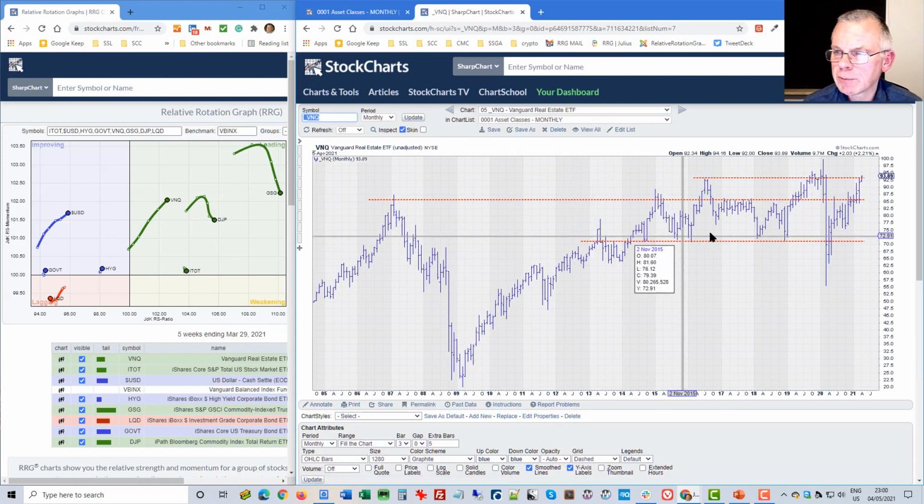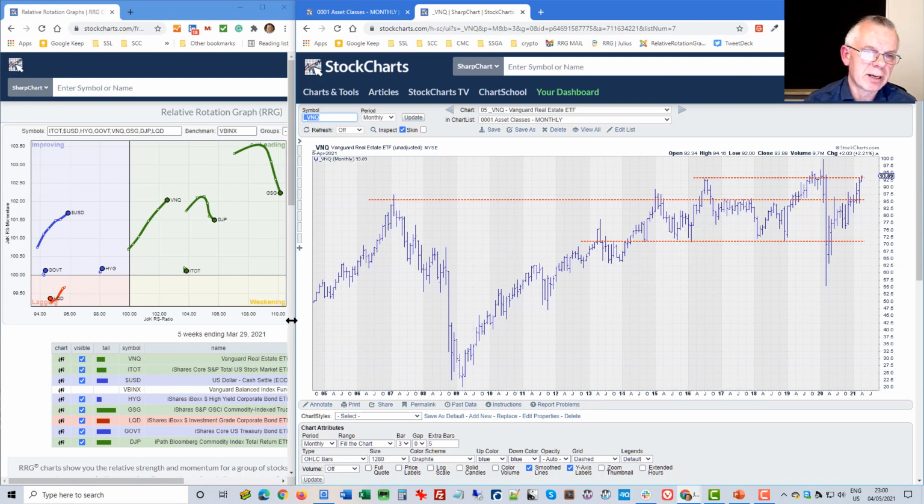Real estate, VNQ, doing very well. You can see I have the RRG here open on the left-hand side to get a little bit of perception. Just be careful, this RRG is on a weekly basis, and the chart is a monthly chart. Trying to make sense of these monthly charts on an absolute basis, so talking about up and down trends, not so much in relative terms. But you can see here that this nice up move in real estate, which stopped in March against this resistance area, and now in early April seems to be continuing and higher above that resistance area.